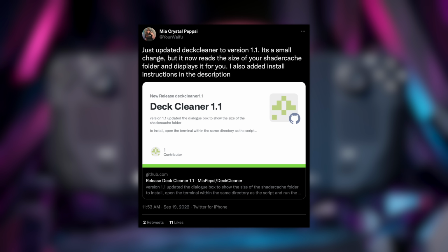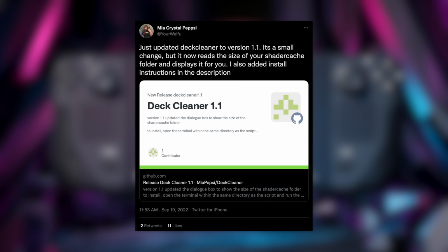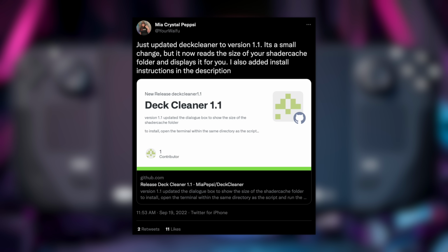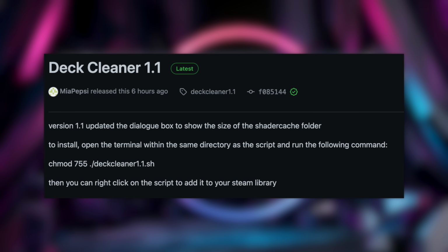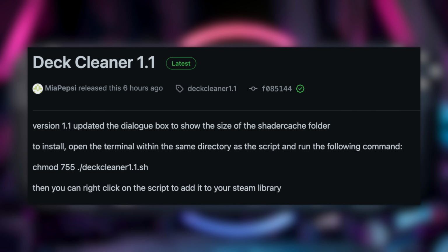So that's where the Twitter user @YourWaifu, which honestly seems like kind of a hard @ to get, and also their name is Mia Crystal Pepsi, comes in. They have created a tool called Deck Cleaner, and it's already been updated since I found it this morning to 1.1, and it's just a quick, dead simple tool that clears out the shader cache on your Steam Deck. The 1.1 update, in case you were wondering, updated the dialog box to show the size of the shader cache folder.